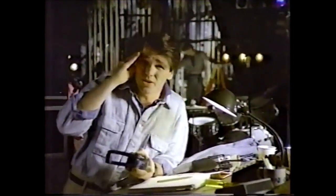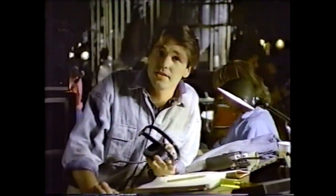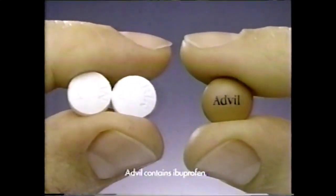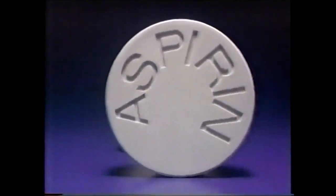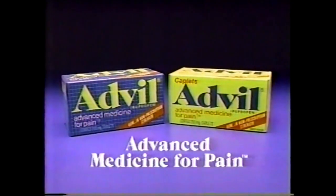My head really hurts. I don't care what anyone says about pain relievers. The only thing that really counts is, will it work for me? Advil does. Just one Advil is as effective as two regular aspirin, so one's usually enough. But when my head's really pounding, two Advil make quick work of the pain. Advil, it's what works for me. Before, there was only aspirin or Tylenol. But today, there's Advil. Advil, advanced medicine for pain.